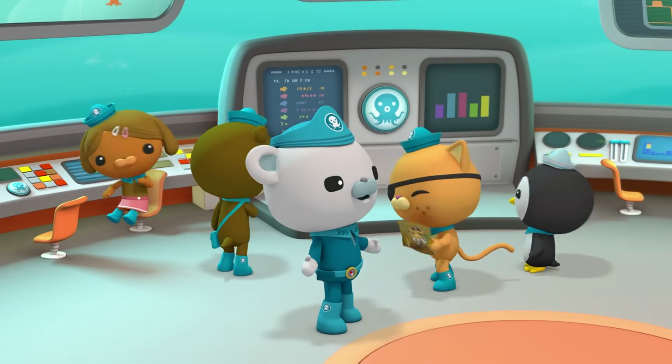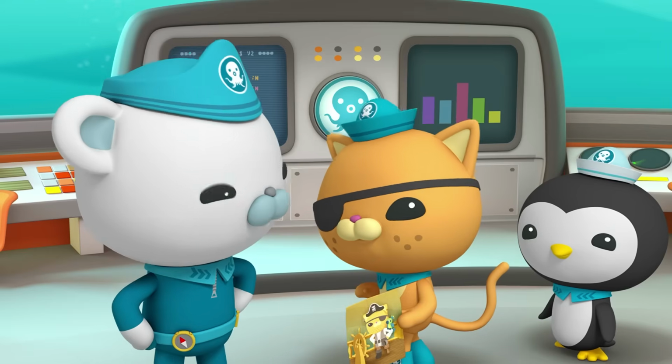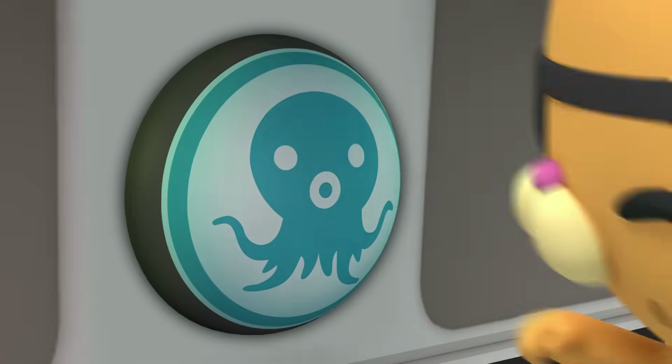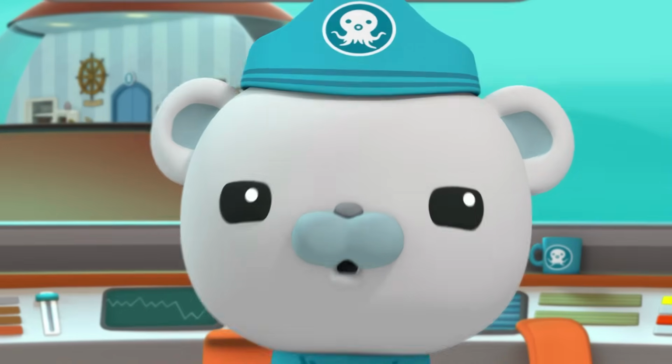Then let's explore the island and find the treasure. Kwazii, sound the Octo alert. Aye, aye, Captain! Octonauts, to the launch bay.